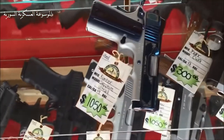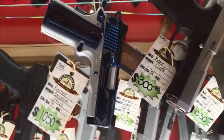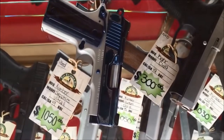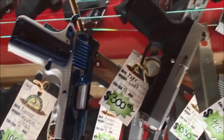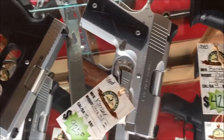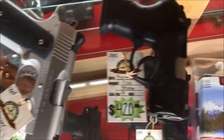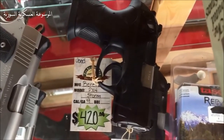Since I did this video yesterday, the $500 Colt Defender sold already. Kimber Sapphire. There's a Carbon CM9 for $300. Like I said, this is used, this case. Kimber Ultra. Beretta PX4 Storm.